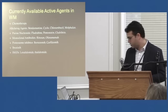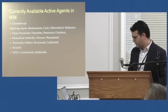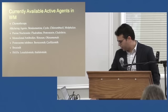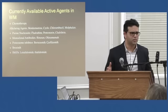Proteasome inhibitors, like bortezomib or Velcade, and also the new drug we use mainly for treatment of myeloma, carfilzomib. And then ibrutinib, a BTK kinase inhibitor, and then IMiDs as well, lenalidomide and thalidomide. This is what we call immunomodulators. So it's a very long list of medications.